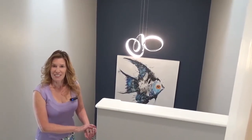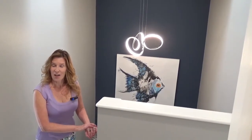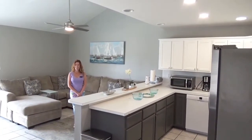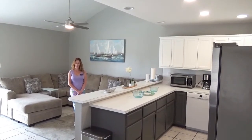The second floor consists of a bedroom with a full bath, another full bath in the hallway, and the living, dining, kitchen area. The open concept living, dining, and kitchen area is a great place to entertain all your family and friends.